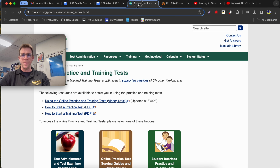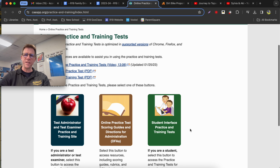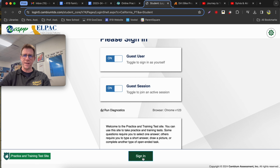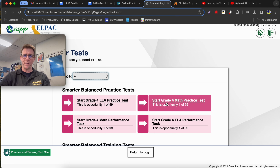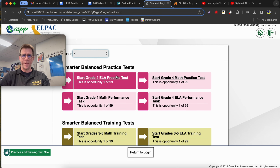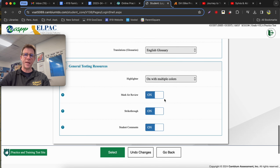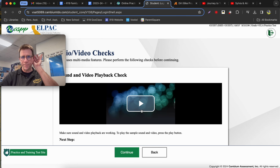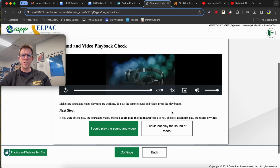I did have some help, guide here. Some parents have done this in the past. Click on this green practice interface, and when doing this, leave it on guest, sign in. There's a lot of boxes to select here, but once you do all this, choose the one you want to do. English language arts, and students, we will be doing this in class tomorrow, Wednesday, actually, just to get used to the interface.